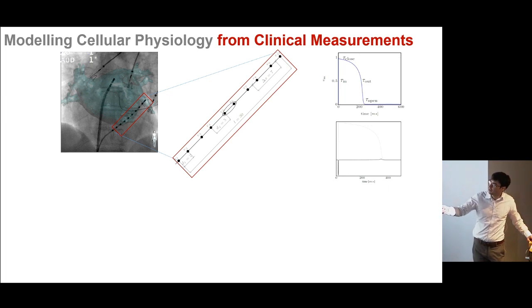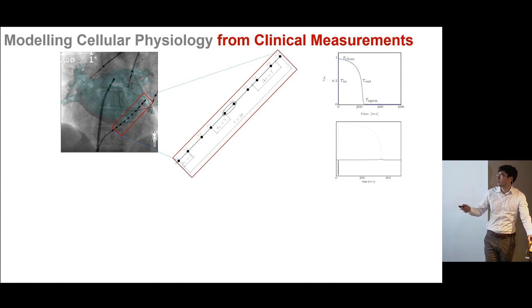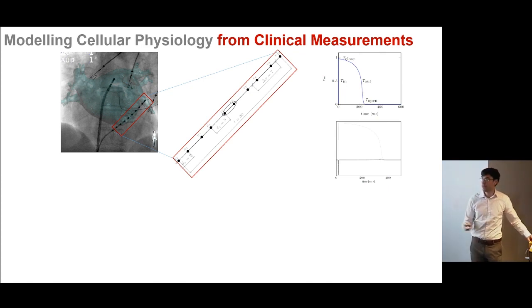And here we have a decapolar catheter. As the name suggests, it's an electrical catheter which has 10 electrodes. So we make a 1D mathematical model of this decapolar catheter. And the great thing about these is they're used in pretty much every atrial fibrillation ablation study, and so we don't have to pay for them. So it's a pro tip.